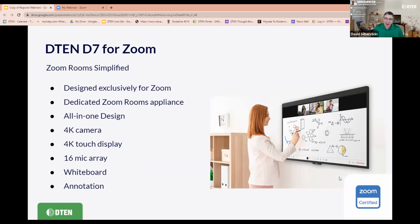All right, so our D7, our flagship product that we've had for several years now, most people are probably well aware of it. We have rebranded it, renamed it D7 for Zoom to make sure that everybody understands that it is a complete Zoom room appliance. Plug it in, give it network, put it on the wall, or on a cart, however you want to do it, and away it goes. Boots straight into Zoom Rooms, and it's ready to go.